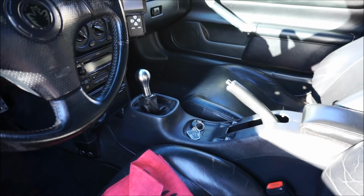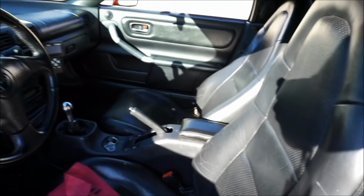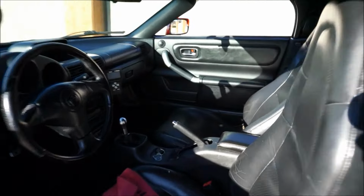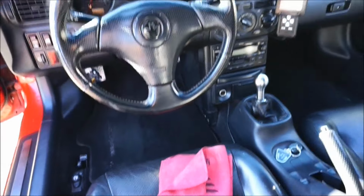But currently I really love this interior. I think it's special. I love the 2 seats in it. I love the black leather that came with it. I think the whole car just looks really good. When people get in this car, they go, wow, the interior is like complete. It's like in really good condition, and I think it really is too. From the driver's perspective, it's really awesome from the driver's perspective.